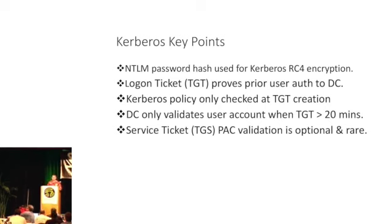So if I get someone else's TGT and present it to the DC, it's going to believe that I am that person. And the DC only checks the user account after the TGT is 20 minutes old to see if the user's account is valid and enabled. So there's some interesting things with that. And as I mentioned, the TGS PAC validation only occurs in specific circumstances. Effectively, if it runs as a service, PAC validation is optional, meaning it's disabled by default.